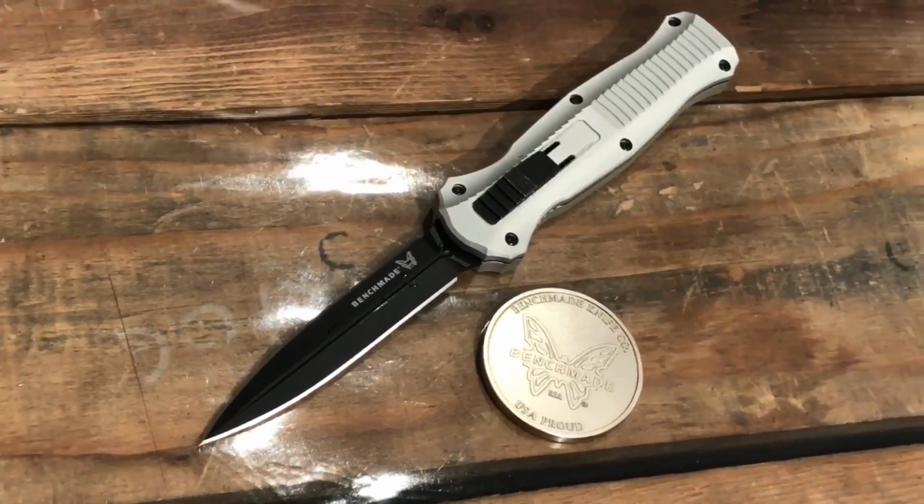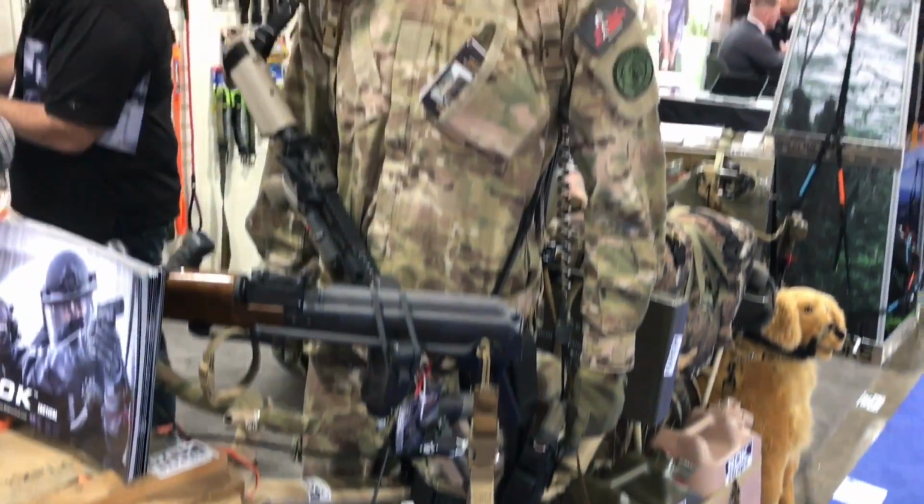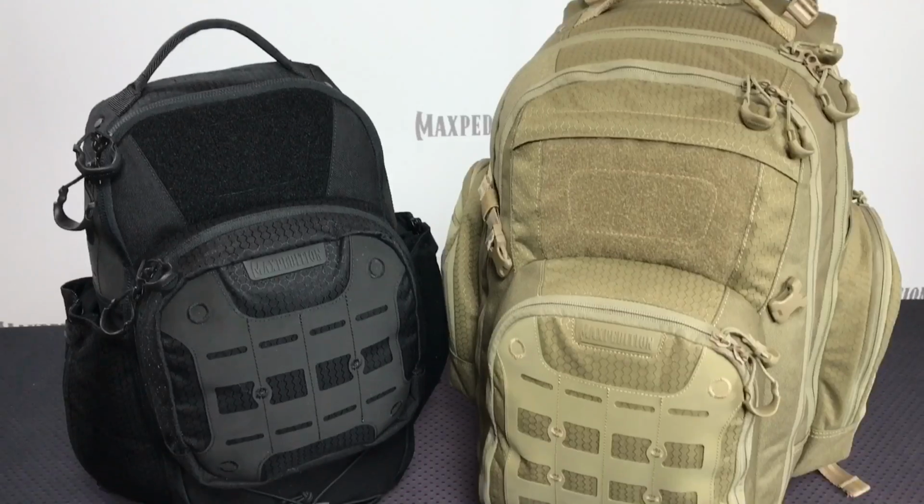We spent a day out at the range, and now we're out on the floor looking at all kinds of gear. We're looking at bushcraft knives, survival knives, folding knives, flashlights, packs, and so much more.